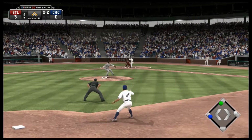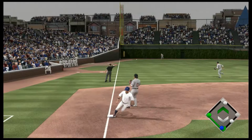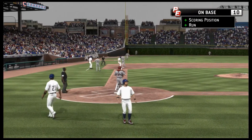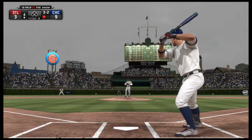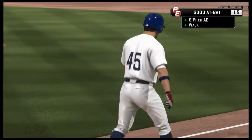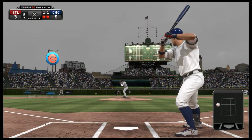Let it fly. Right here. Oh, this ball's hit hard to left, and this is going to be trouble as that's down for what should be extra bases. Fowler scores. Two runs have scored. Chris Miller. And he lost him here on 3-2 as that pitch misses. It's ball four. Chris Miller.